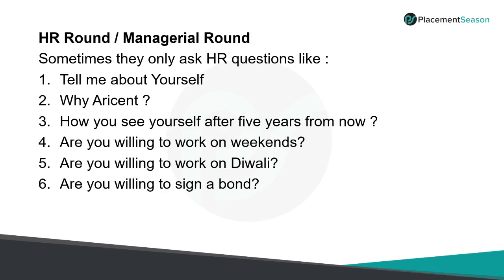The HR round is the managerial round. At times, the panel can also be your director or the manager for the team, or else the HR comes and conducts it. The questions mostly asked here are: tell me about yourself, why Aricent, how do you see yourself 5 years from now, are you willing to work on weekends, are you willing to work on Diwali, are you willing to sign a bond? They ask such questions just to check your confidence level and your capability for the work you would do for them. So just be cool and answer your questions.